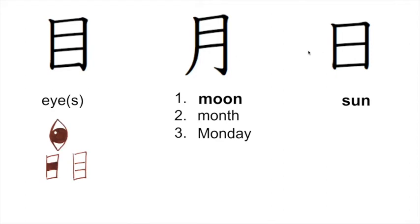So what do you think this kanji also means? One meaning is the sun. The next meaning is day. When the sun comes up in the east and sets in the west, 1 day has passed. The third meaning of this kanji is Sunday. So this is Monday, this is Sunday.